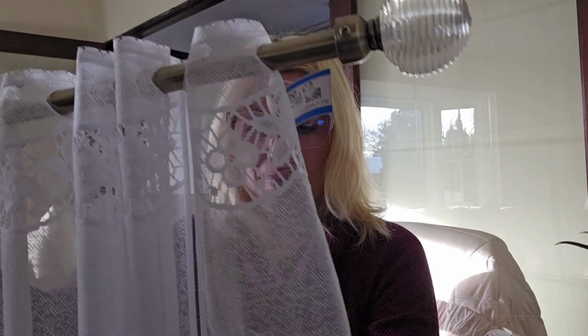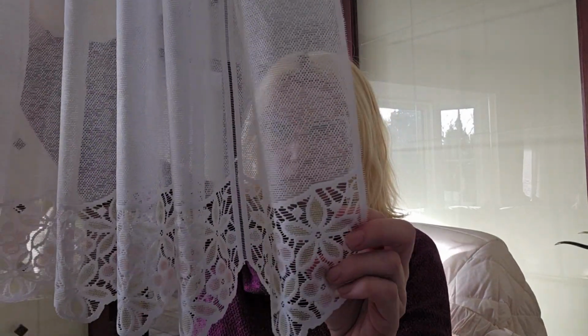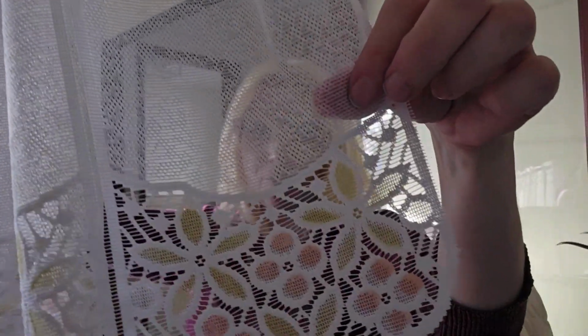So this one was $3.99 for this curtain panel. I'm just trying to make sure I get the right size. You can see the color. No, I've got it backwards. I looped it on my curtain rod backwards.